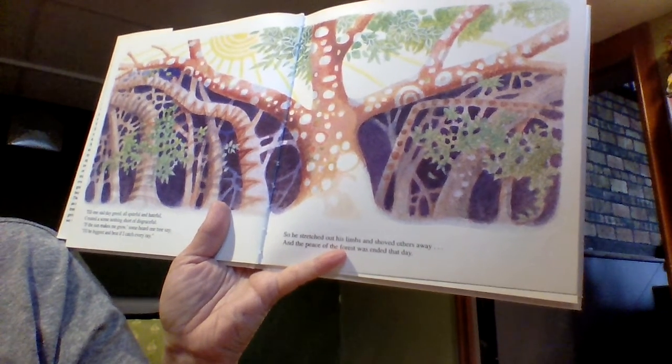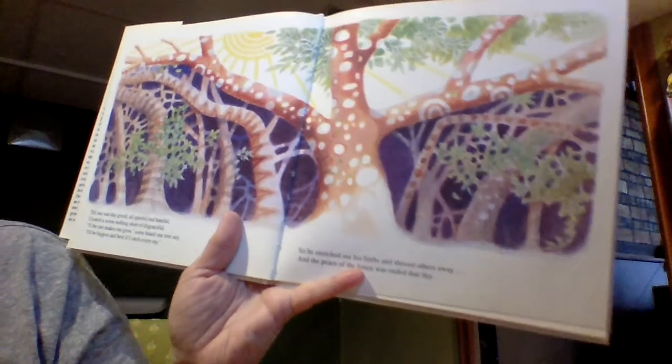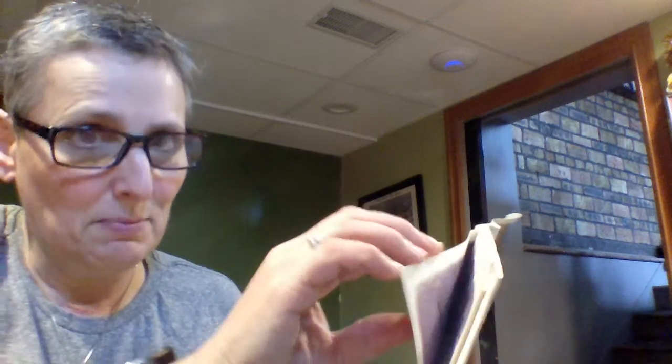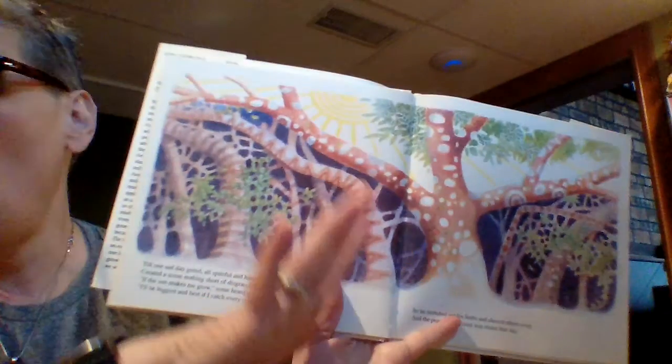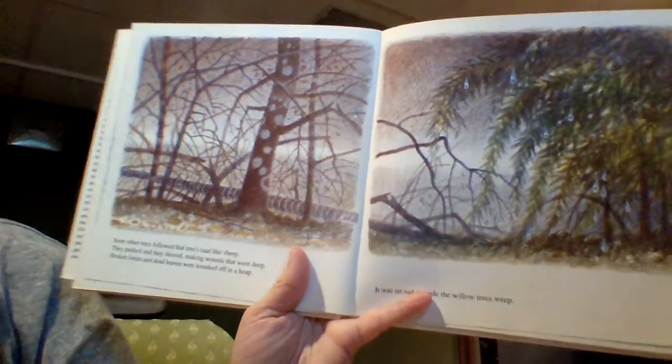So he stretched out his limbs and shoved others away, and the peace of the forest was ended that day. I knew I had a rhyme there. Have you been catching the rhyme? Yes. So he decided that he needed all the sun. Couldn't share it anymore. Is that a good idea, do you think? Oh my. Well, this is a different picture.